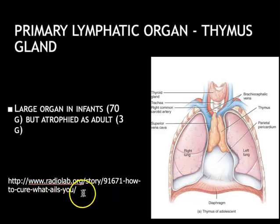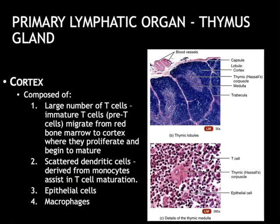But anyway, listen to the whole Radiolab. It's a pretty good story. All right, back to the thymus. The thymus has a cortex and a medulla, and just keep that in mind.